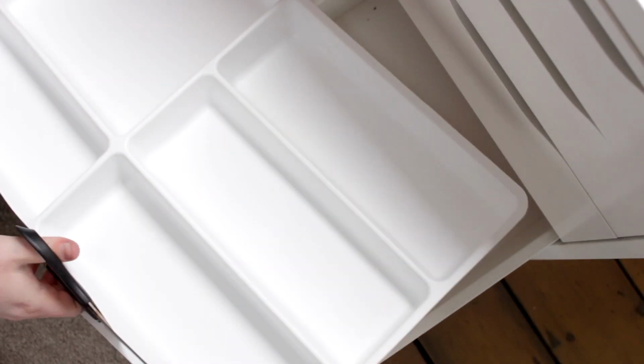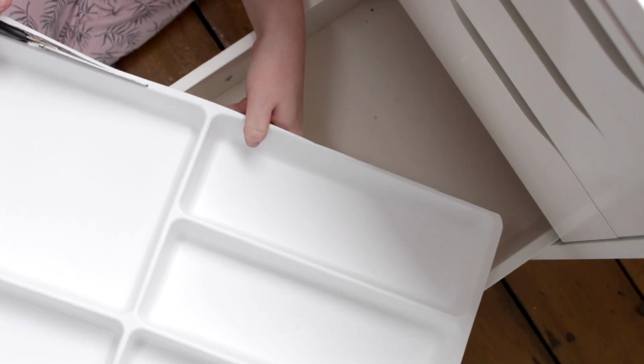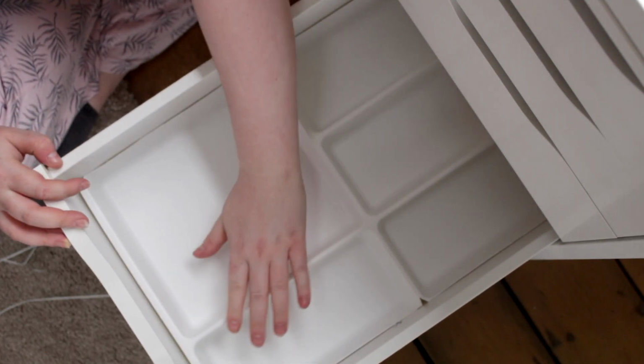It definitely looks like the drawers will just be too shallow with these inserts, but maybe if I cut off the excess bit from the sides of the dividers, they won't hang over the edge of the drawers, and then I'll be able to use the entire depth of the drawer.